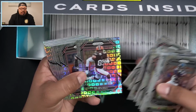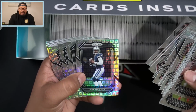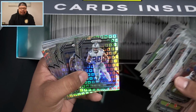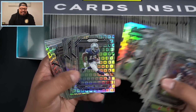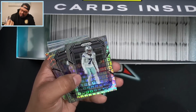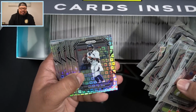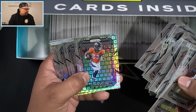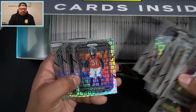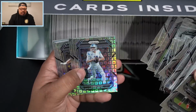Amari Cooper. Let's see here. Here's the Cleveland Browns cards. Dak Prescott, once again, we're looking for 4. 175, not even close. Oh, my goodness. All right, let's keep it going here, guys. Micah Parsons, we're looking for 11. 306, nope, not even close. Russell Wilson, Broncos Country, let it ride on that one. Melvin Gordon, Jerry Jeudy. A lot of Broncos cards, wow. John Elway, Jared Goff.